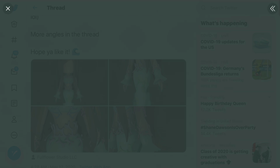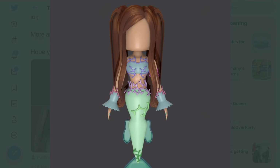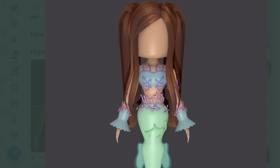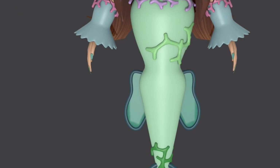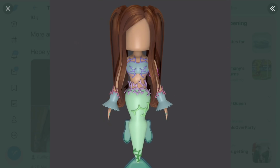Okay, let's take a look at this. Oh my gosh, this looks so cool. I love the corals all over it. That definitely adds a really nice sort of mermaid touch to it. And we don't have that on any of the accessories in Royale High. So if you were to have something like this, it'd be unique, which is obviously a very important thing for Royale High accessories, because it wouldn't be good if everything looked really similar, because then not many people would want to buy the accessories.